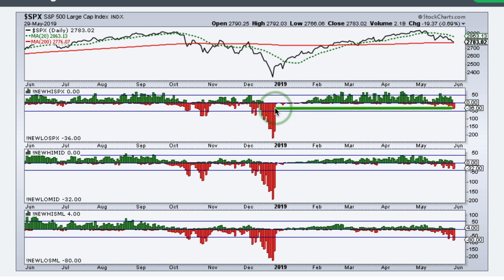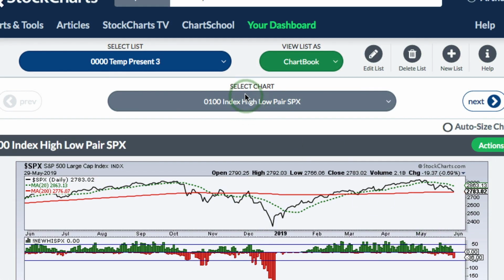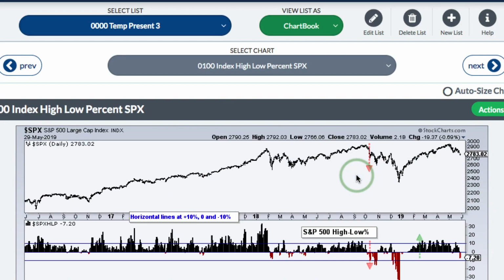And if you look back, that is the most new lows since the latter part of December for all 3 of these indexes. And small cap new lows went below 60, which is 10% of the total, went to minus 80 or 80 new lows, and that's the most since late December. So you can see here we have 80 new lows and 4 new highs. And so keep those 2 numbers in mind, because now we're going to look at high-low percent, because that is related to these 2 indicators.